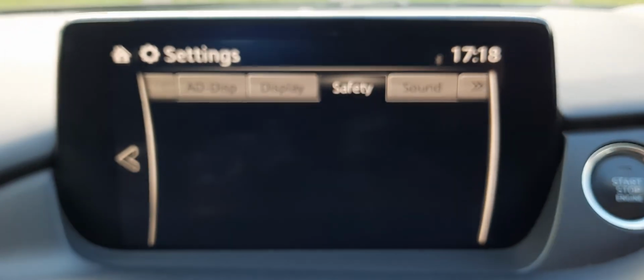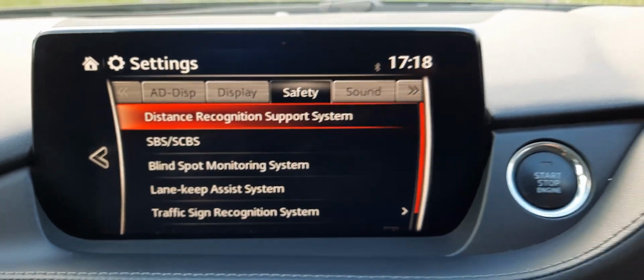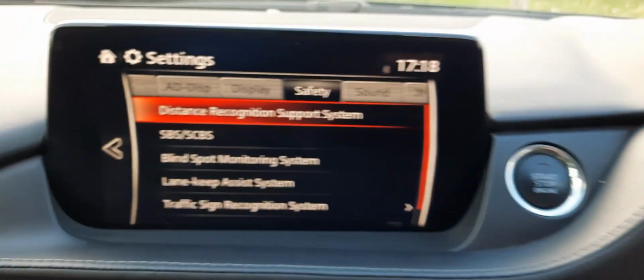Display here, you can turn this display off. Safety, so the car's got distance recognition support. Okay, so that's the like active cruise control.